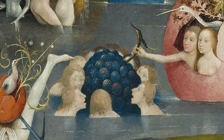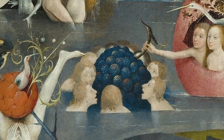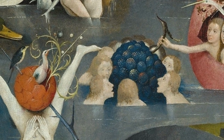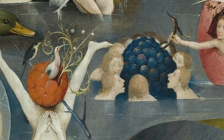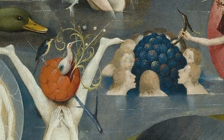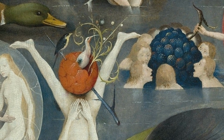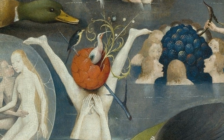Further down, a young man floats inverted in the water, his body and legs forming a Y shape. Held between his thighs is a large red fruit. It has a gash in its side. Like the large round fruit above, out of this emerge the leaves of a plant and an ibis-like bird. A thorn penetrates the fruit. The inverted young man holds his hands to protect his genitals against the thorns.